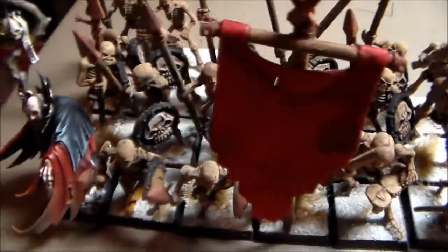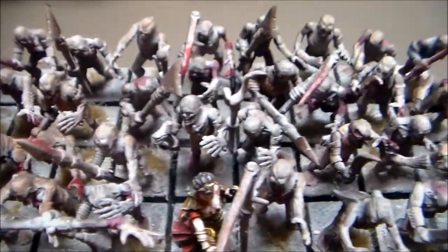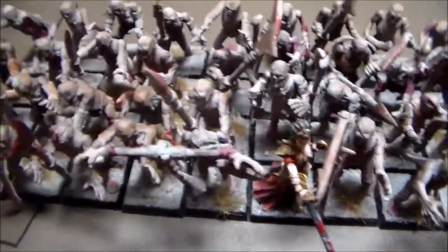If you guys are familiar with Blue Table Painting at all, you probably know what I'm talking about, because they make a big deal out of it. They're pretty proud of them. You know what? I'm going to show you what it looks like. Here we go.